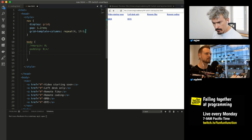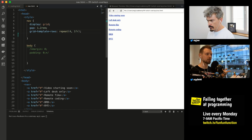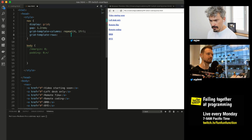Yeah. So if we want to feel it, let's go back to our nav and do grid template rows. You can do this a few ways. You could do 50 VH, so 50% of the viewport height. We'll also need our grid template columns. But all right. So we need grid template rows. And what do we want here?